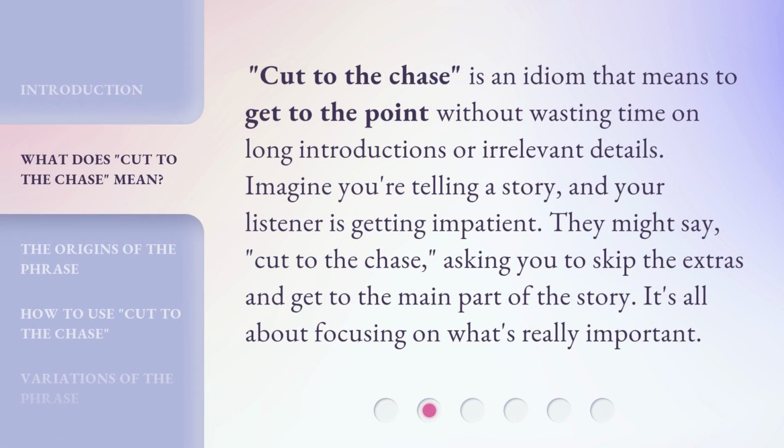Cut to the chase is an idiom that means to get to the point without wasting time on long introductions or irrelevant details. Imagine you're telling a story, and your listener is getting impatient. They might say, "Cut to the chase," asking you to skip the extras and get to the main part of the story. It's all about focusing on what's really important.